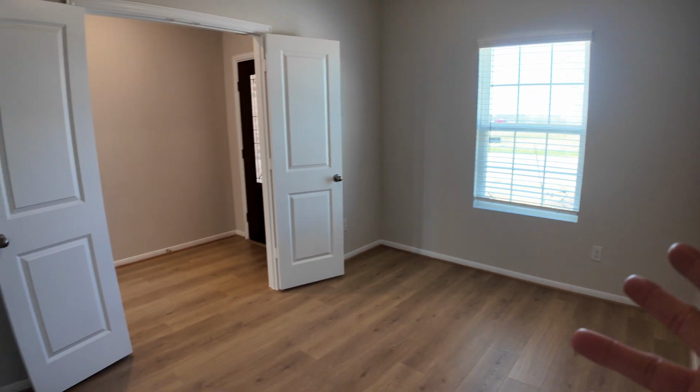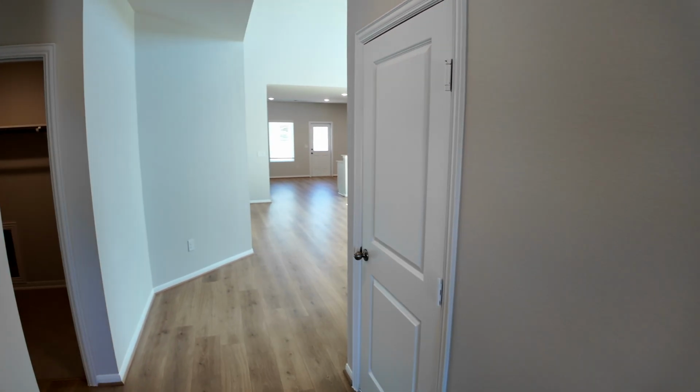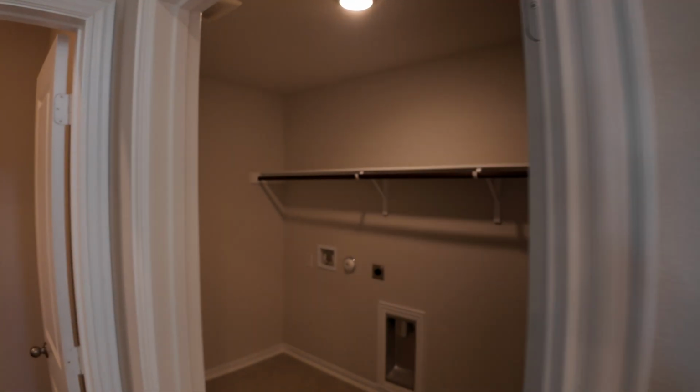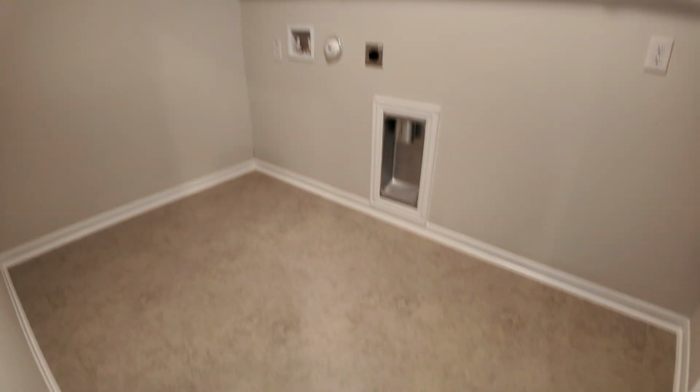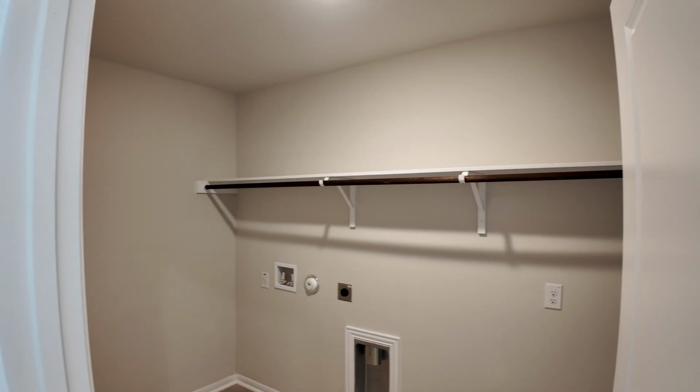So right now, as it stands, this is your office space. Has its own double doors. And again, if you want to turn that into a 5th bedroom, you very much well could. Just let CastleRock know. All right, this is gonna be the utility room. It's a nice, decent size. Just for reference, this house is about 2,500 square feet. This is the biggest house of the video.